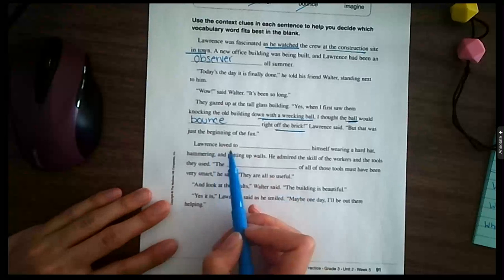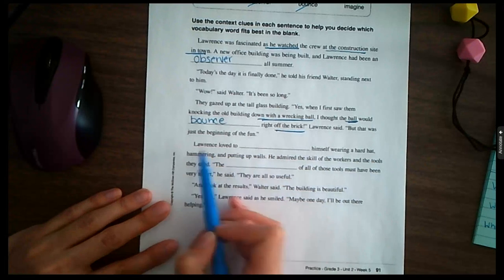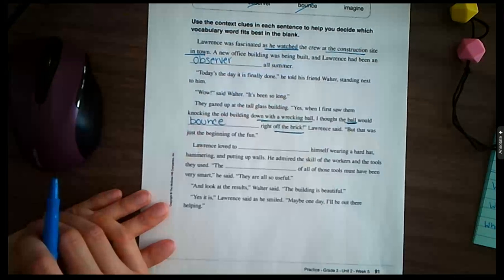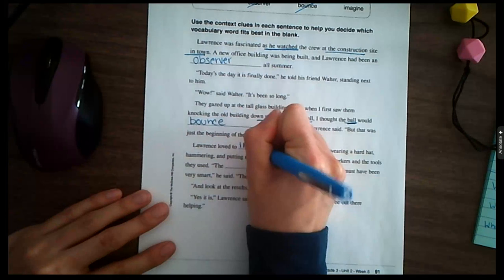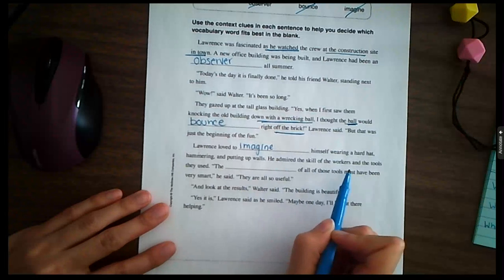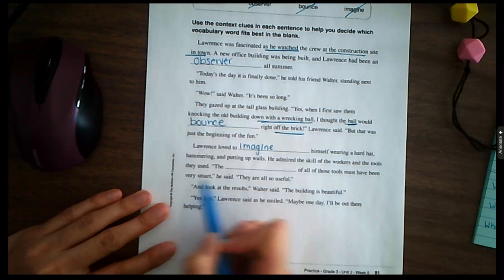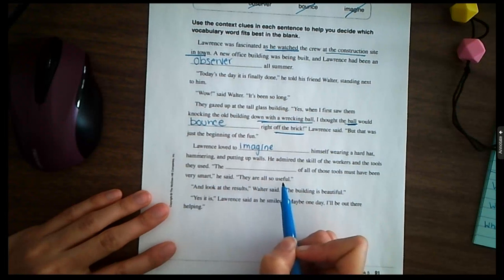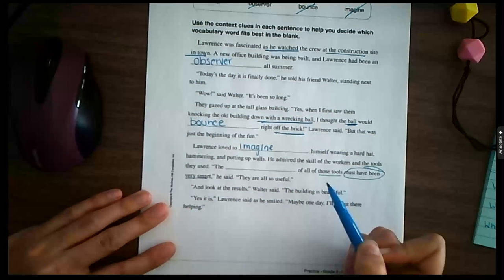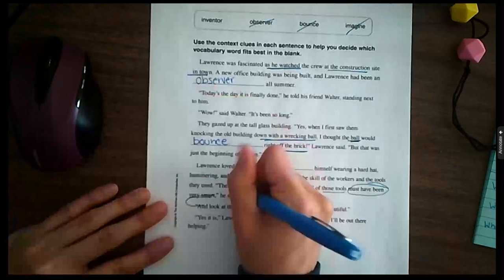Perfect. Lawrence loved to blank himself wearing a hard hat, hammering and putting up walls. So Lawrence loved to inventor himself, or Lawrence loved to imagine himself? Correct. Imagine. He admired the skills of the workers and the tools they used. The blank of all those tools must have been very smart, he said. They are all so useful. So the blank of all those tools must have been very smart. So must have been is in the past. And they must have been really smart to do what? To invent the tools.